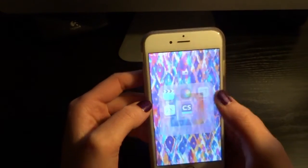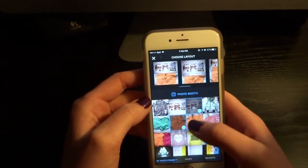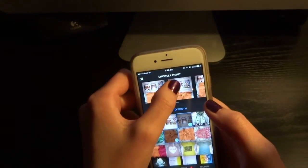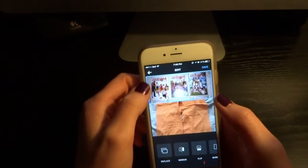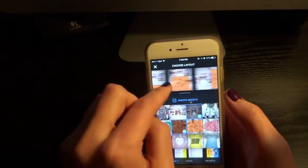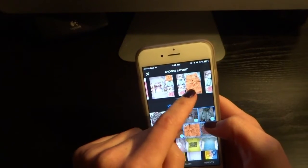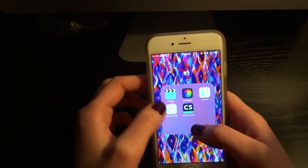This app is pretty cool. It's called Layout, and you can put like different photos in the frame and you can play with it, you can adjust it. It's just kind of cool to add stuff in. You can just move stuff around like this and put it where you want. You can put as many photos as you want in. You just click them and it kind of lays it out for you, and you can just adjust it as needed. And then after we have Boomerang.